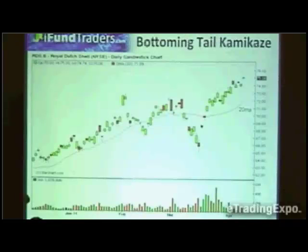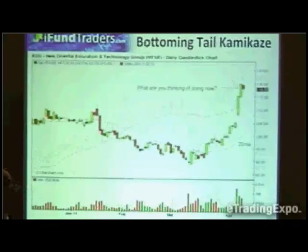Bottoming tail bar way below the 20. A lot of space between the high and the 20. Stop under the low. And there's your reward. Beautiful. What are you doing here? Now, what if you bought this kamikaze bar, bottoming tail bar, right? Bottoming tail bar way below the 20. A lot of space between the high and the 20. Your stop is under the low.